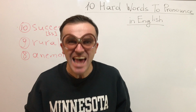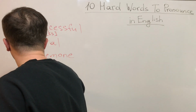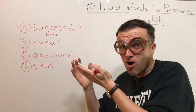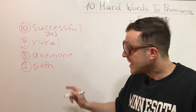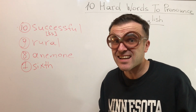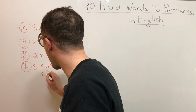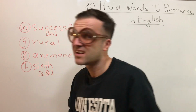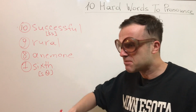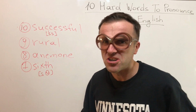Oh, guys, word 7. And this word will surprise you a lot. So why did I put this word? It's just a one-syllable word, because it has a lot of consonant sounds. Like this: sixth. Unbelievable. It's S and TH sounds. Sixth. Oh my goodness, this word makes me feel confused. Okay, let's move on to word 6.